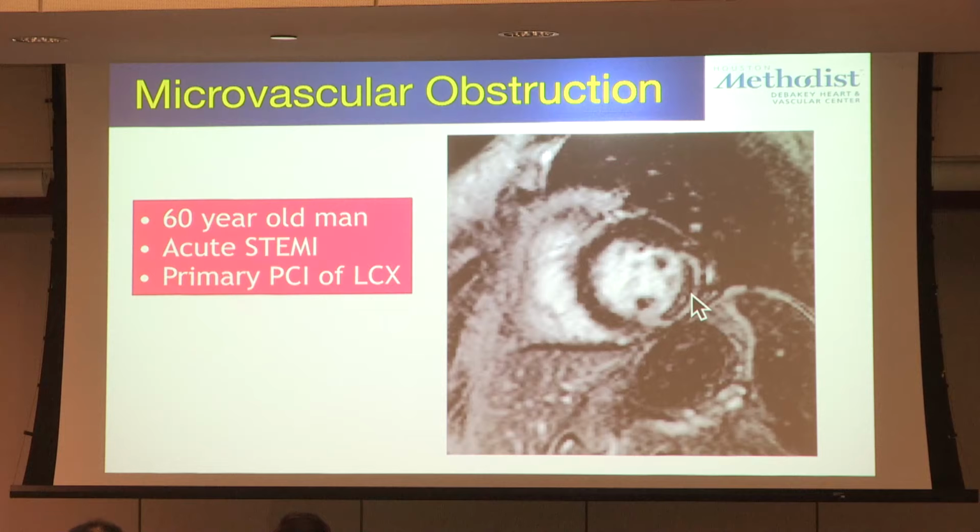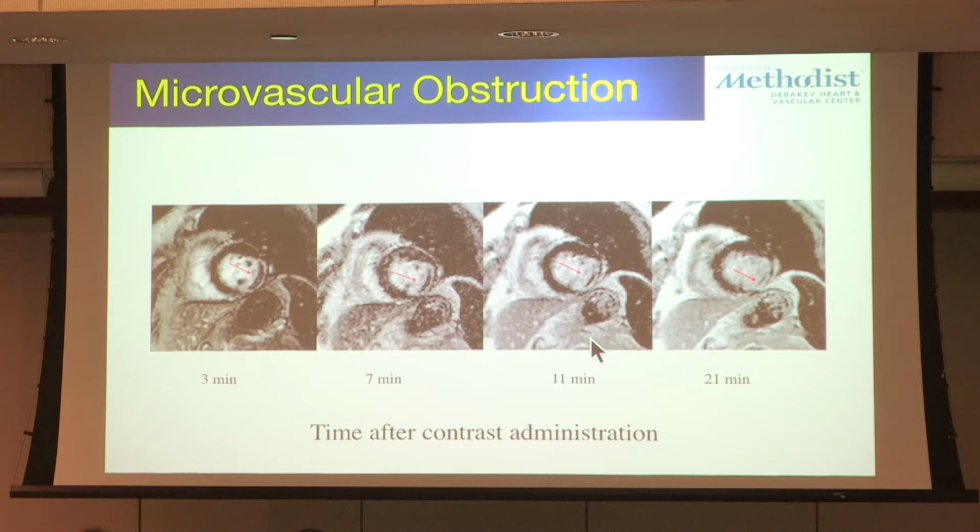Basically, there's such an extensive infarct with complete destruction of the capillary network and edema in this area that gadolinium contrast is not able to make its way in immediately. The way we identify or prove this is by doing repeated imaging 5-10 minutes later, and gadolinium will eventually make its way in. As is shown here, the size of the black area, which is completely surrounded by hyperenhancement, 3 minutes after gadolinium contrast is much larger than it is after 20 minutes.